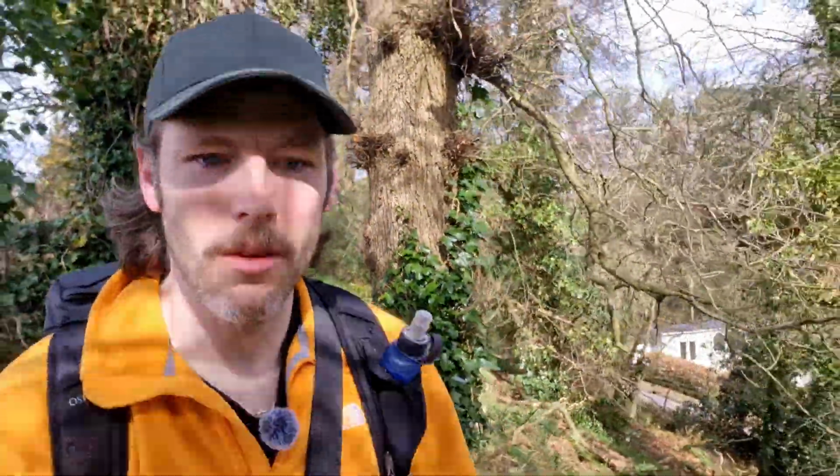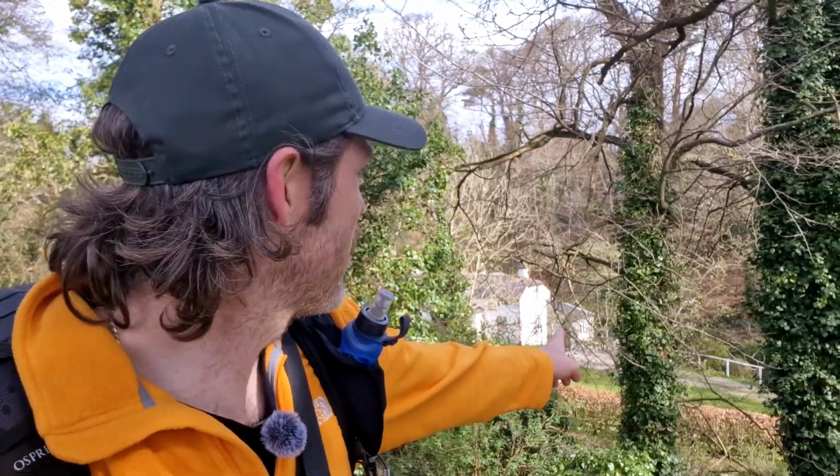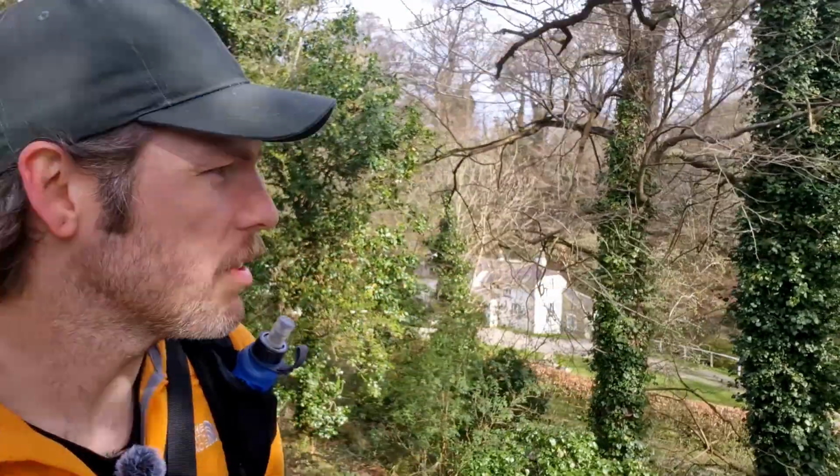I'm currently going through King William's Glen, and I am on the west side, I think, of the glen, and it's just behind that house there is where the campsite where King William stayed before the night of the big battle. As I mentioned earlier, it's on private land. You can't access it unless you know the man who owns it.